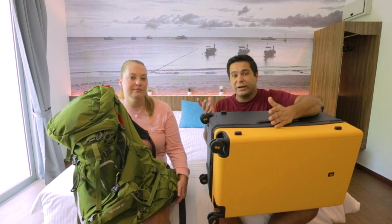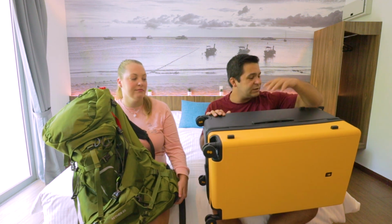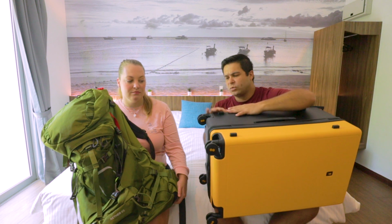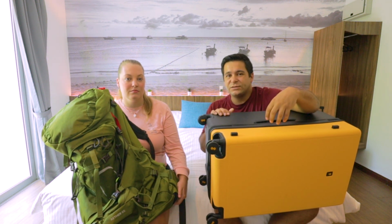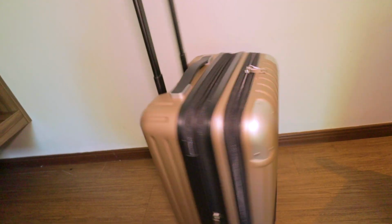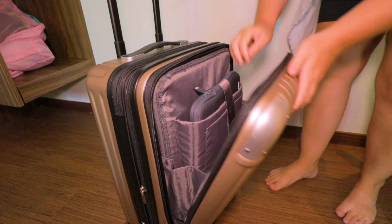Now with Level 8, we were actually quite surprised at the budget-friendly price that they were able to offer such things as the nice wide handle, really good sturdy wheels. There's a toiletry cubby inside the suitcase as well. Jess got a Grace carry-on bag that's got a nice laptop sleeve.